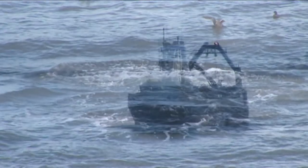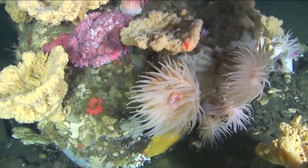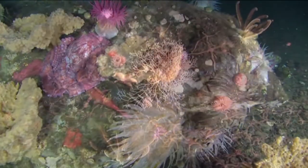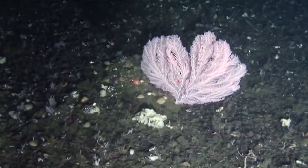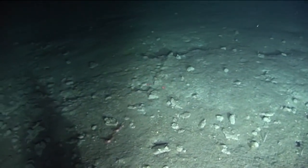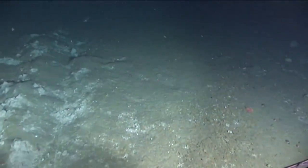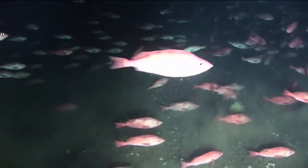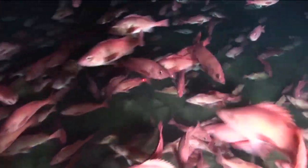If fishing activities move out into the canyons, which tends to be the trend worldwide, certainly we've found some fairly rich coral and sponge communities that, if not protected, I think certainly could be at risk in the future. I think that we've got some good information to be able to look and make some good recommendations for management. Today there are no protections whatsoever for the highly productive areas along the Bering Sea shelf break. It's time to set aside these vulnerable canyon habitats as no-take marine reserves.